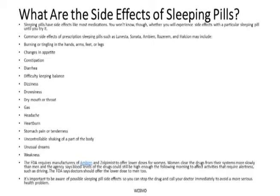The biggest thing I have with a lot of the sleep agents out there is the side effects of sleeping pills. Most people don't know their side effects. They're in the tiny print, but basically, common side effects of prescription sleeping pills like Lunesta, Sonata, Ambien, Rozerem, Halcion may include burning or tingling in the hands, arms, feet, or legs, changes in appetite, constipation. And this happens more than people realize. So this is a major issue.